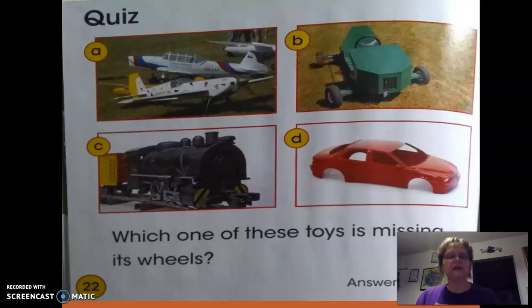Let's look at C. There's a train. Does it have wheels on the track? Look closely and point with your finger. Yes, it looks like it has wheels on the track. So now let's go to D. There's a red car, but there's something different about that one.